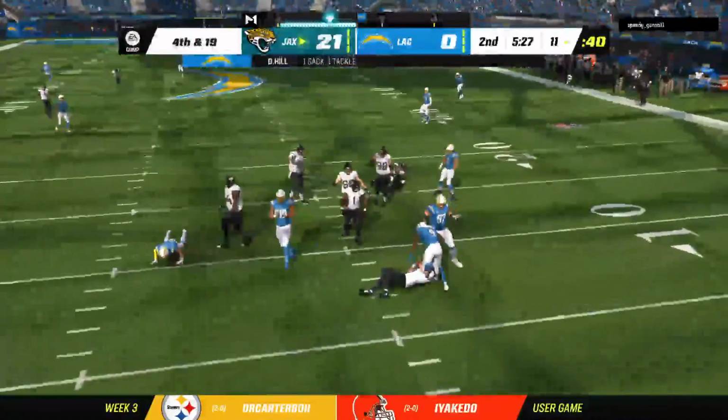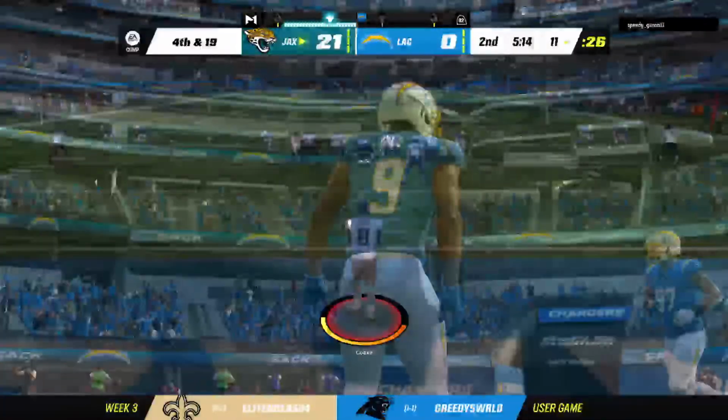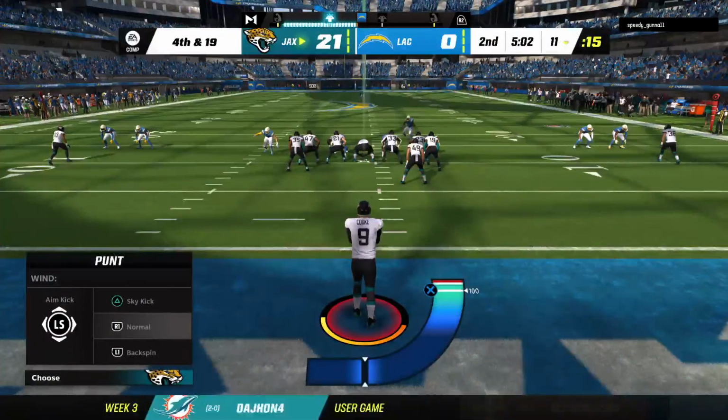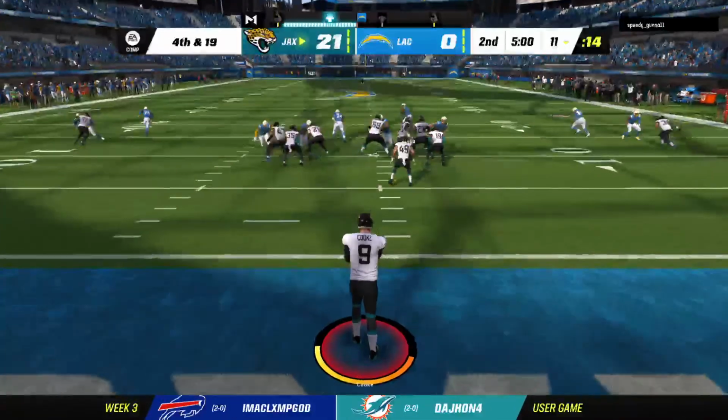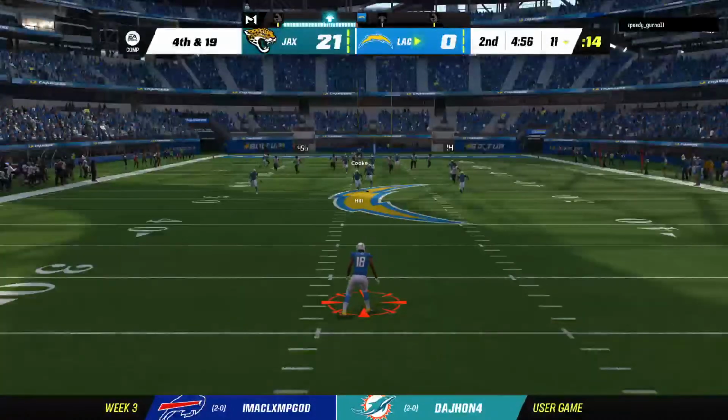Chargers able to get the pressure and bring him down. Daxton Hill brings him down, and that's a play he's going to remember. The first sack of his NFL career. Cook now on to punt as he gets this one away.